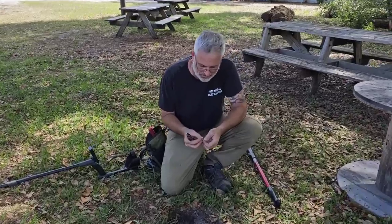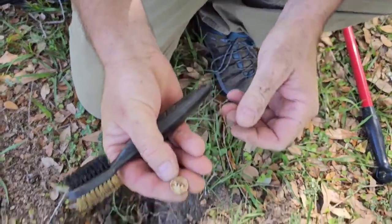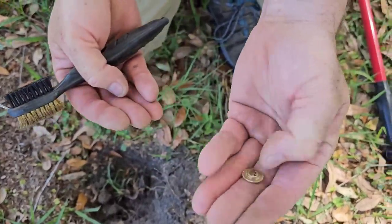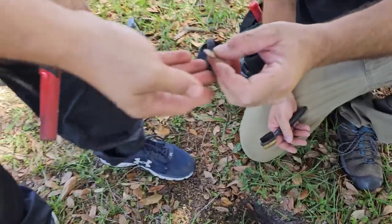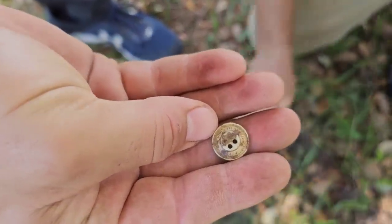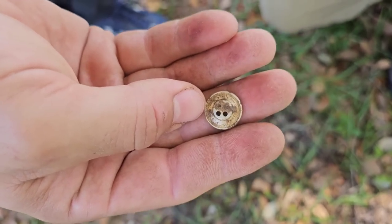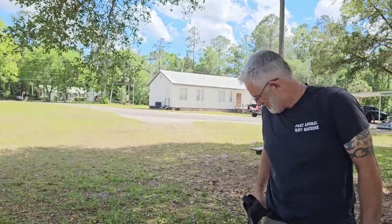The patent date is December 9th, 1924. Oh, how cool. That's actually a really cool find. Yeah, and you could see why it sounded like a dime. It's the same shape. I gotta see this. It is aluminum. He brushed it off so you could see the details. Buttons are great. It's like the second best of coins. I love finding buttons. You gotta keep the button. You know, sew it on a shirt or something.